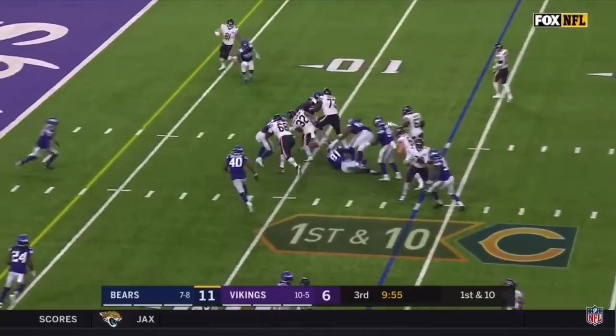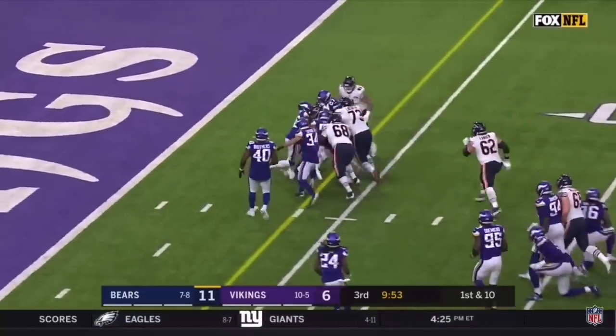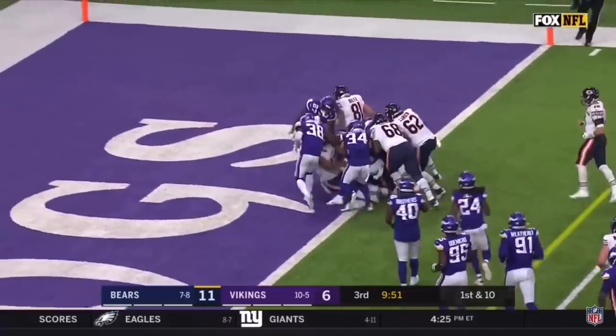Montgomery back in, and here's Montgomery breaking a couple of tackles and winds up with a first down and a touchdown.